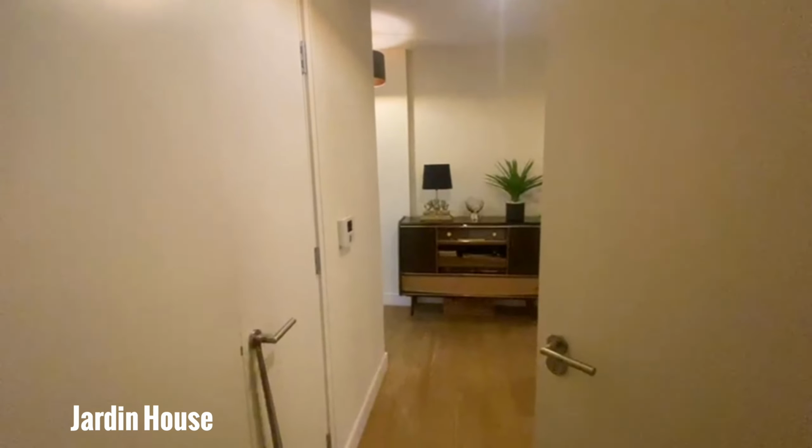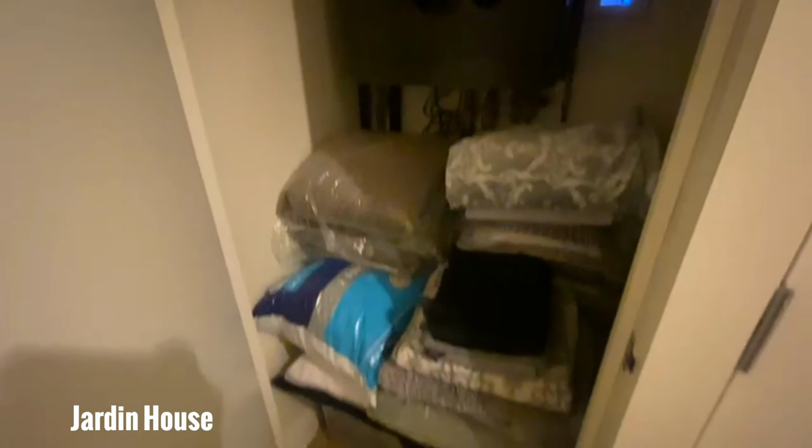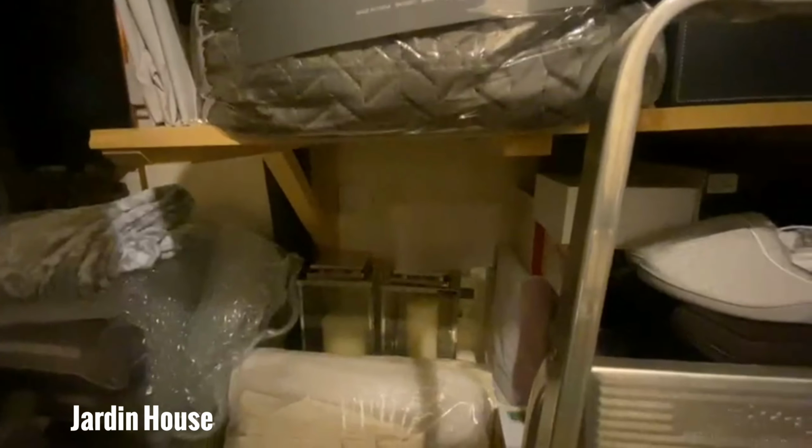Coming into the property, you're met by a lot of storage to your left, which I'll quickly pan into. Really deep, around four or five feet deep. Cupboards there, and they also, of course, go to the right. That one too. Really, really good storage, goes all the way up there. Again, about 4 feet deep. You can get an absolute ton of stuff in these cupboards.